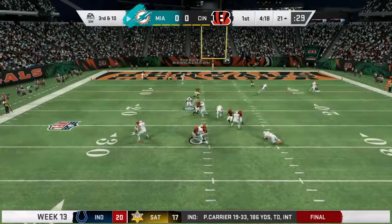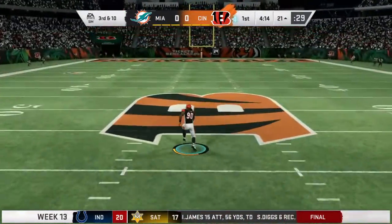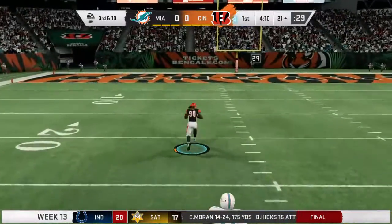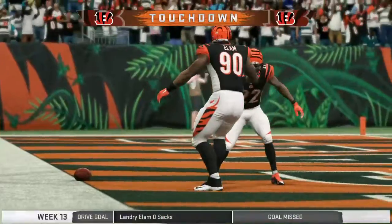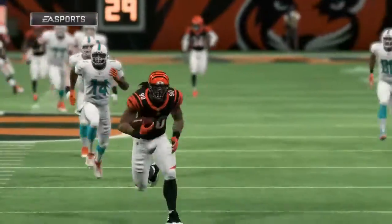Operating from the gun. Trout, nowhere to go here. He lost the football, and the Bengals grab it. He's at the 50, the 30. Past the 20. And he will score. Touchdown, Cincinnati. Second time he's lost a fumble. This one hurts more. It's returned for 6.